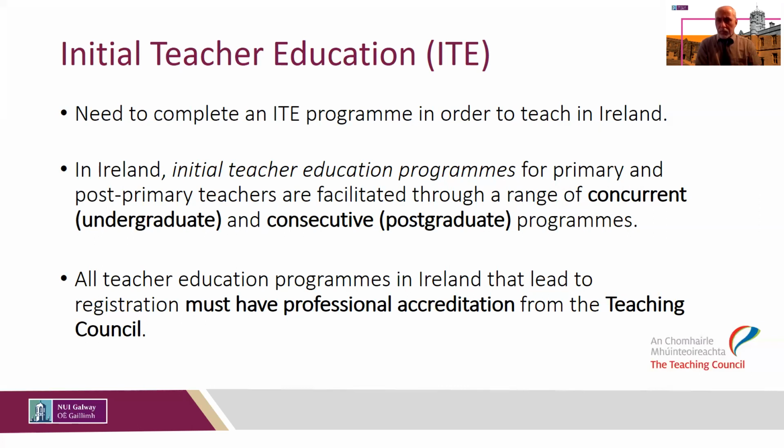So, in order to teach in Ireland, it's essential that you complete an initial teacher education programme. So in Ireland, initial teacher education programs for primary and for post-primary teachers are facilitated through a range of concurrent undergraduate and consecutive postgraduate programs.